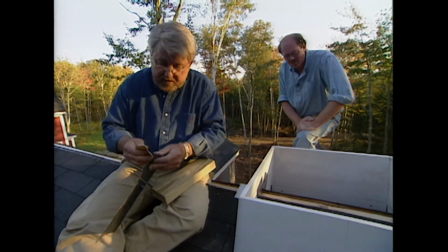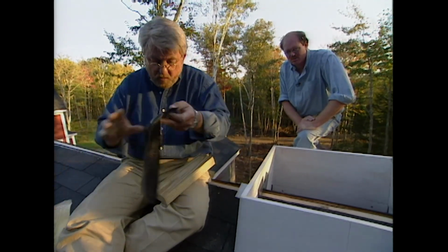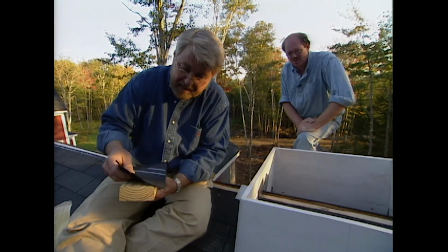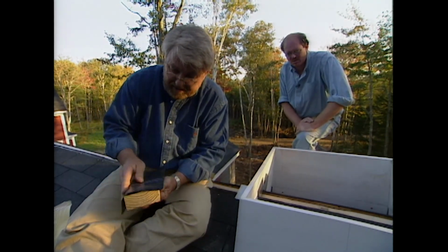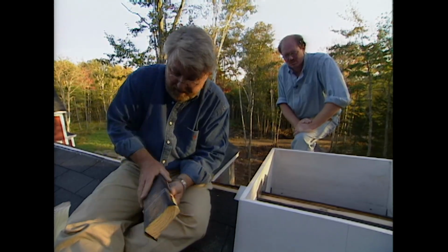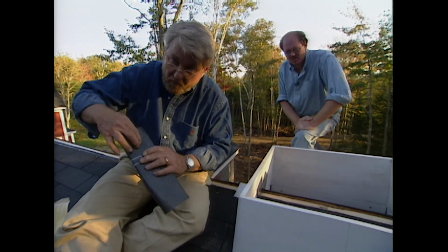So, and this was actually Chris's idea, we're going to put some water and ice barrier on the bottom of these 2x4 blocks, just like this. We'll wrap it around the sides. It's sticky on one side there. Then when the screws go through, we'll have a watertight seal right here.